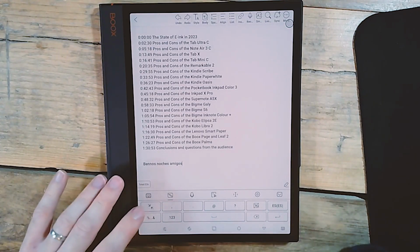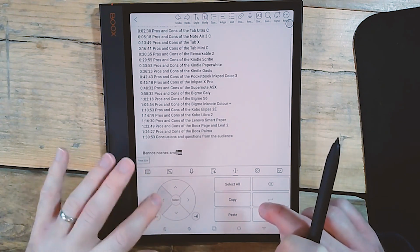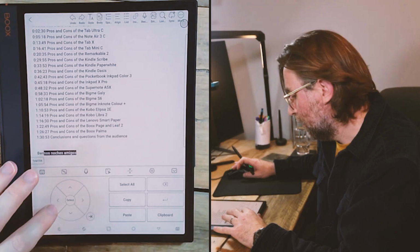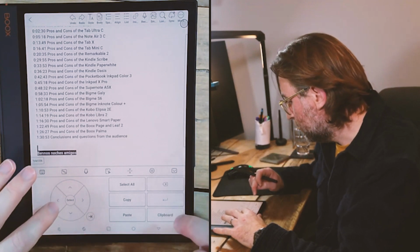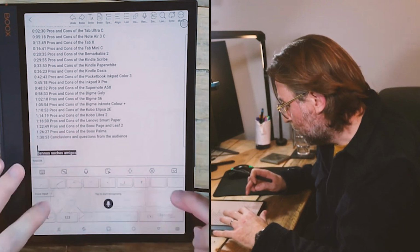And the nice thing is as well here, what I can also do is click onto this bit here, look, and I can use it to select my text like this, and I can copy and paste, etc. Access my clipboard within that, and then I can go to voice typing if I like.